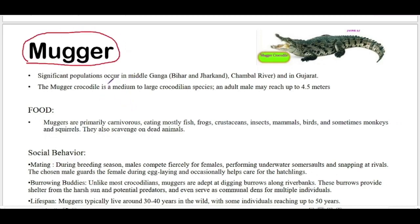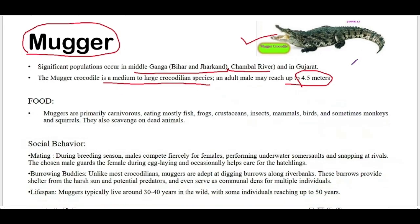It has a significant population in the Middle Ganga, which is Bihar and Jharkhand. It is also found in the Chambal River and in Gujarat. It is a medium to large crocodile species. An adult male may reach 4 to 5 meters. So remember, you can identify the Magar by its grey color, because the Magar and the saltwater crocodile look a little bit similar.